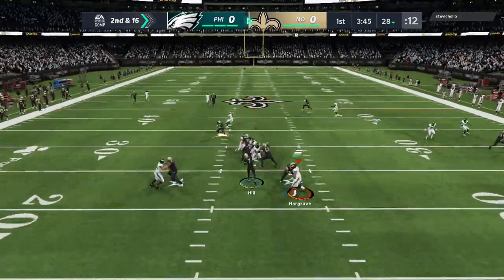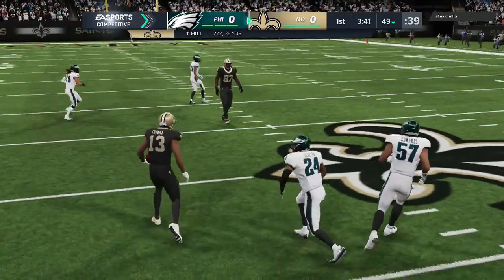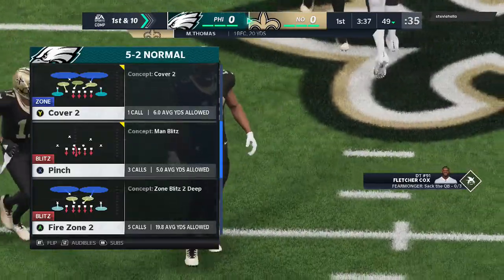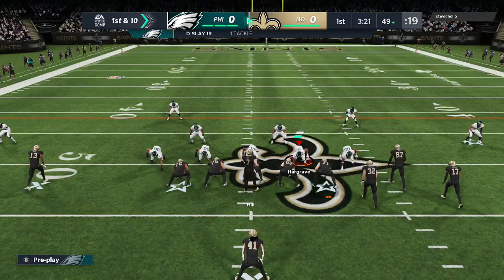Another try after the first down sack. Hill, he's got his all-pro receiver, Michael Thomas. And they nearly get this all the way to midfield. Mark him down at the 49. That one a gain of 20 and a first down.